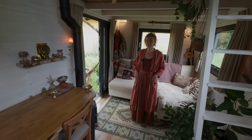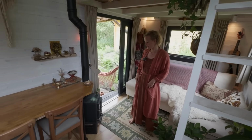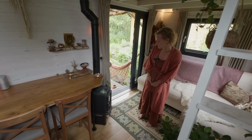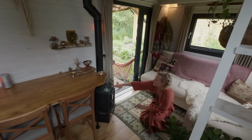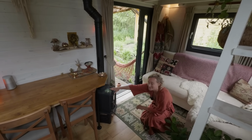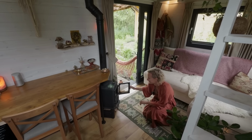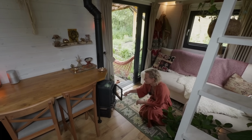And this cozy fireplace, the stove. Yeah, it's a very small fireplace. It's a hobbit stove. So you can put a teapot on it and make tea. It's very, very small, but I love it.